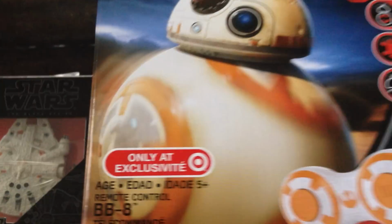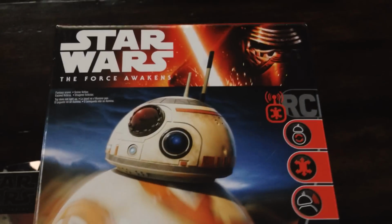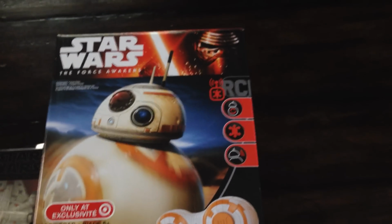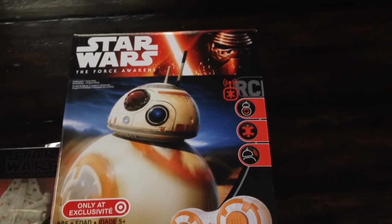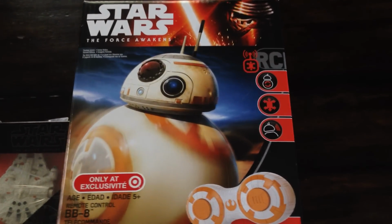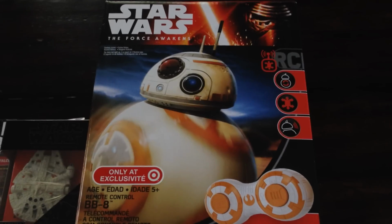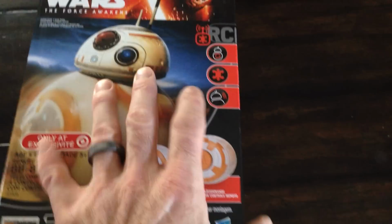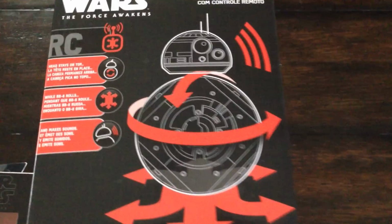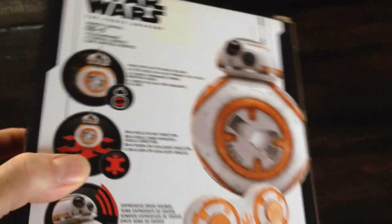Now here's some robot, Target exclusive, remote control. So I'm not sure if we're keeping this one. I'm sure our little one would love to see this move around, and I'm sure if he got his hands on it, it would be destroyed in no time at all. So here's this thing. It looks pretty cool. I'm not sure if there's anything else. Remote controlled. You know, this thing might be worth keeping.